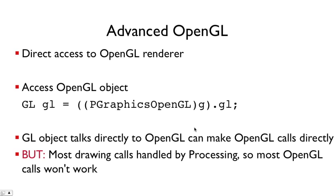So in processing, you can use OpenGL just by changing the size option and by importing the library. But also you can create your own OpenGL renderer and then directly access OpenGL commands. But you run a risk by doing that because not all OpenGL commands are supported by processing. So processing uses something called JOGL, which is effectively a Java wrapper around OpenGL, and not everything is supported by that.